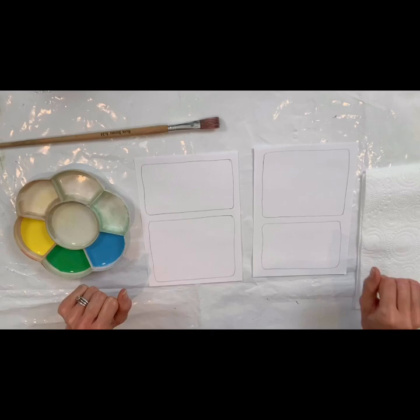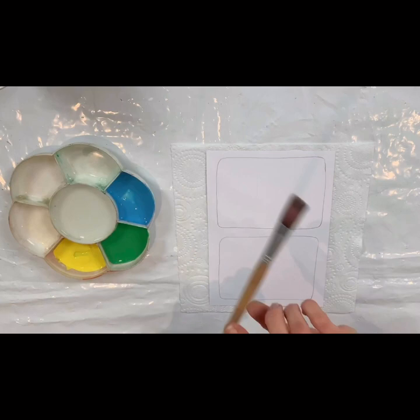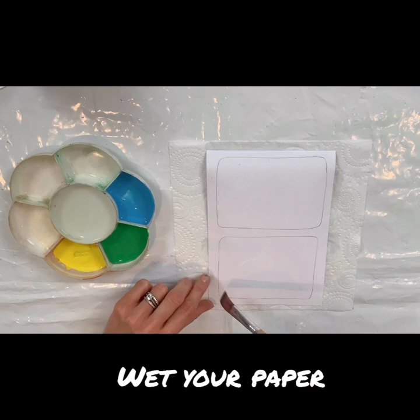Okay, so we're only going to work with 1 piece of paper at a time, so you can put your second piece of paper to the side. Now make sure you have your paper towel underneath your piece of paper. Take your paintbrush and let's dip it into the water. We're going to wet our piece of paper. So nice big strokes of water all the way down your piece of paper. Now when you work with wet watercolors, your paintbrush has to be wet and your paper has to be wet. Okay, when your paper is completely wet, you're ready.